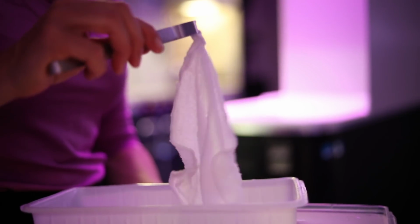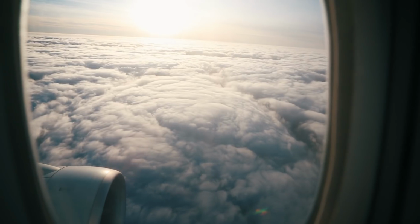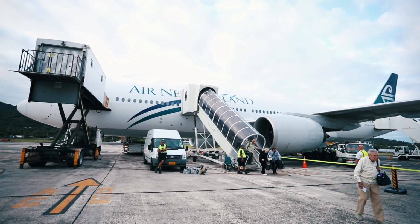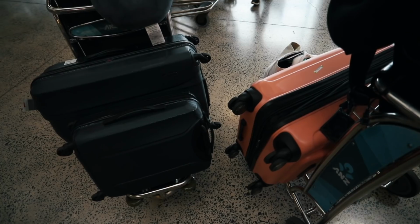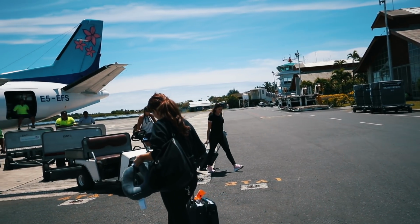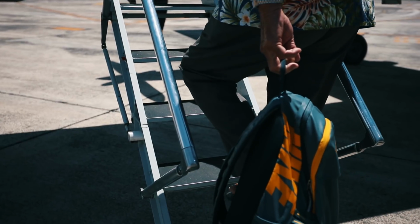So the first step in getting to the Cook Islands is obviously boarding a plane, and so we took an Air New Zealand flight that was direct from LAX, which is really amazing that they offer this. It made flying there so incredibly easy, and I love flying on Air New Zealand. Their food is really good, the service is really good, and once we landed in the beautiful island of Rarotonga, we actually only stayed there for a brief moment to collect our luggage, and then we waited until the afternoon for our flight out to Aitutaki.